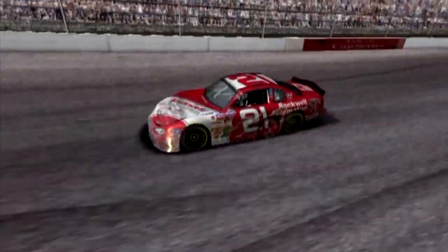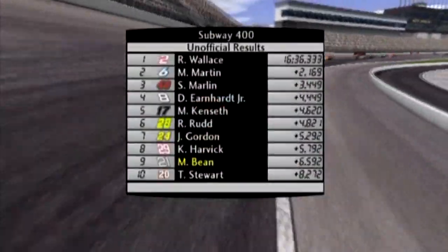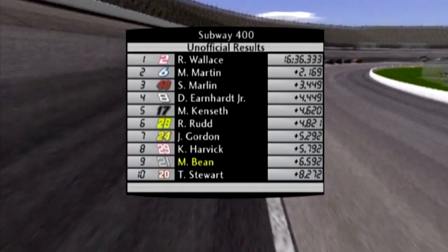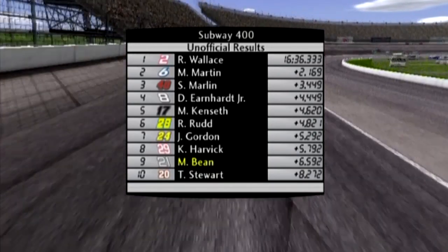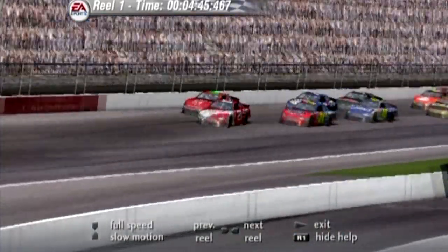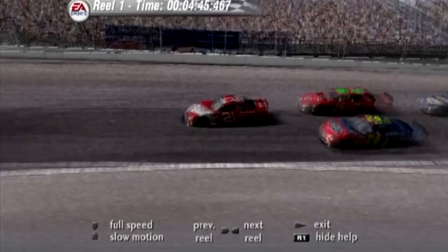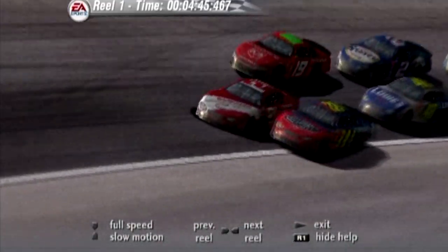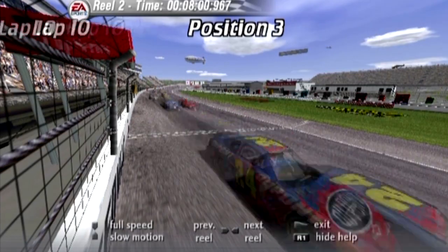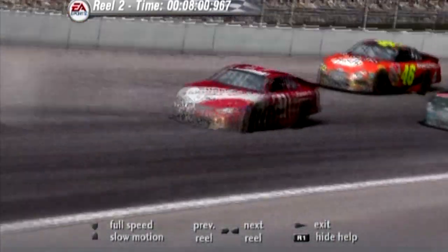Top 10, looking good. As I said, Rusty Wallace the winner, Mark Martin 2nd, Sterling Marlin 3rd. The yellow flag didn't fly at all in this one. Yeah, and that can be physically exhausting to these drivers. Not only do the cautions give them a chance to catch up on the racetrack, it also gives both their minds and their bodies a little break. They have all got to be drained after that one.